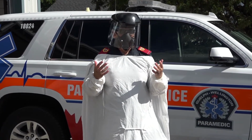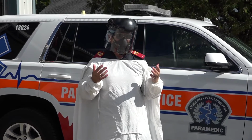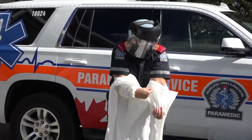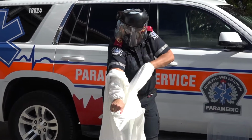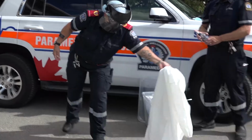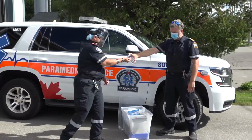and if you'll notice, she has turned the top corners of her gown inside out so they are clean areas. So TT is now able to grab those areas and pull the gown down, inside out, down her arms to remove it without touching the inside. She will then again perform hand hygiene.